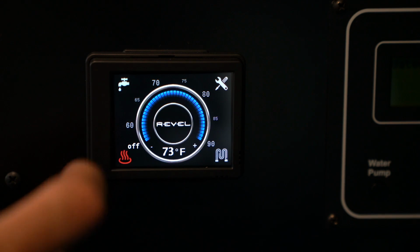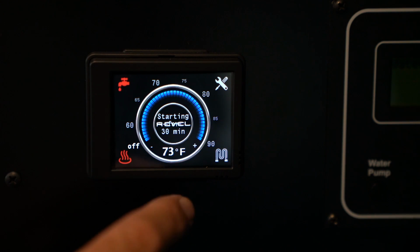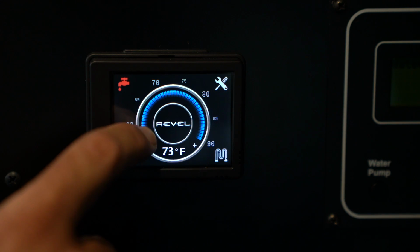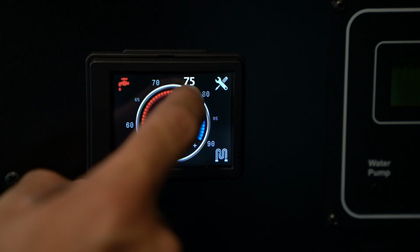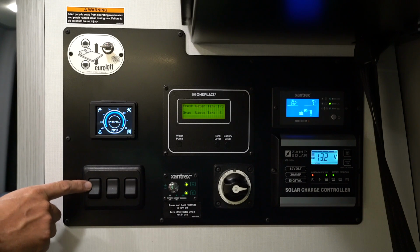What we have here is our hot air. We turn that button and it's all touch screen, hot water. Then this is our thermostat control. This is the current temperature. And then we click here at the bottom and we can drag this to any temperature we want. Very simple, very intuitive. These are some of our light switches.